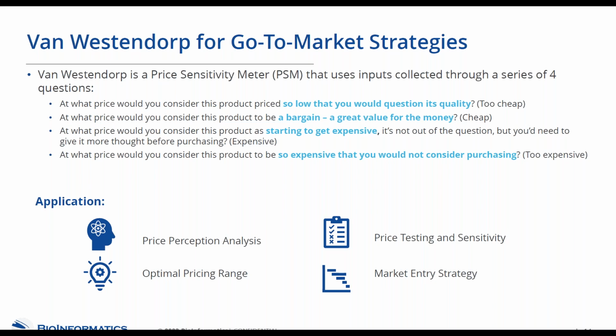At what price would you consider this product to be starting to get expensive? It's not out of the question, but you need to give it some more thought, or maybe even get some additional approvals before you could purchase it. And then finally, you're trying to assess at what price would you consider the product to be so expensive that you just couldn't even consider purchasing it.